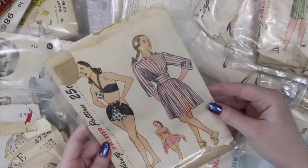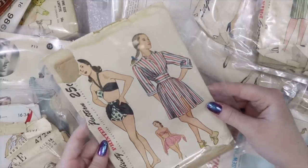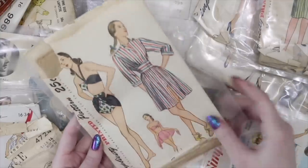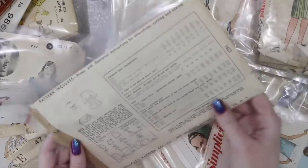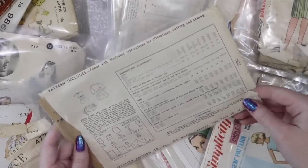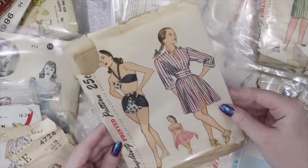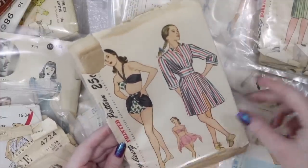What a fun design. I feel like this is probably a junior's pattern given the styling, which means it's in a smaller size, but where the size has actually torn away. So I guess I'll have to measure the pieces or check the pieces to see if it's listed, but what a cute design. Very, very cute. I don't think I'd ever make my own swimsuit, but if I did, it would be this because it's adorable.